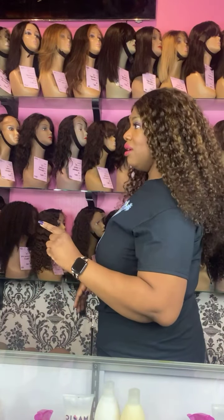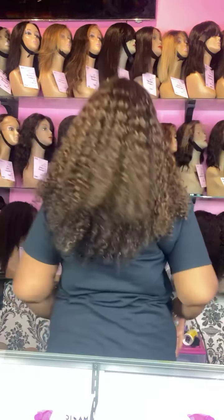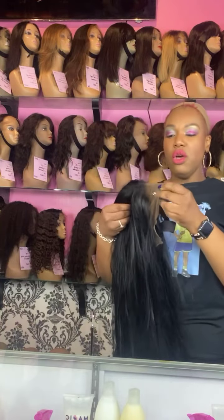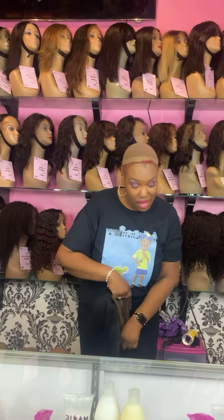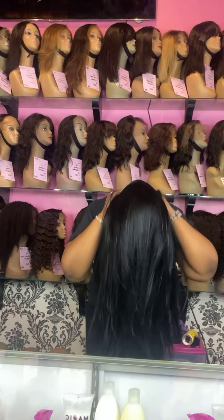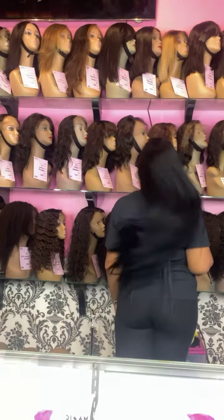This is unit number 576. So we definitely do custom coloring here in store. We can customize the color for you almost any way you want. If you make your purchase online, you can select the button that says, yes, I would like to be contacted about custom color. And our colorist will contact you, usually our next business day, which currently our business days are Tuesday through Saturday.